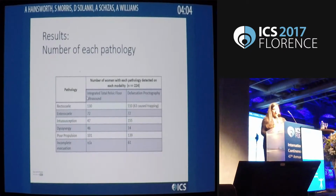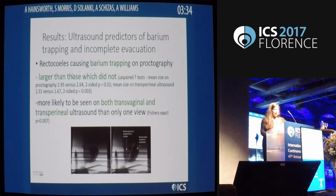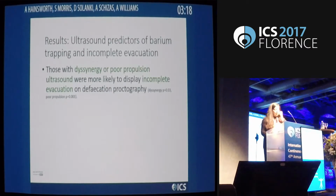From the results, we found there was fair comparison between the two, with rectocele having a good comparative result between proctogram and ultrasound. When we looked at the sensitivity, we found there was a good sensitivity for the presence of rectoceles, but the specificity for enteroceles, interception and poor coordination was better. So rectoceles that were trapping on proctography, we picked those up straight away on the transvaginal and the transperineal ultrasounds. Those with poor coordination and propulsion on ultrasound were more likely to display incomplete evacuation on proctography.